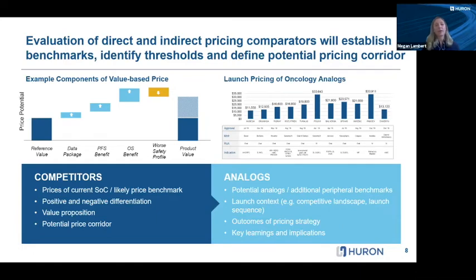So the first one that we typically start with is the comparators, because evaluating the direct and indirect pricing comparators helps us to establish what are the benchmarks, what are the potential thresholds, and really begin to define the pricing corridor. So typically we start by looking at direct competitors or price references, what's the standard of care, what's currently being used and paid for today.